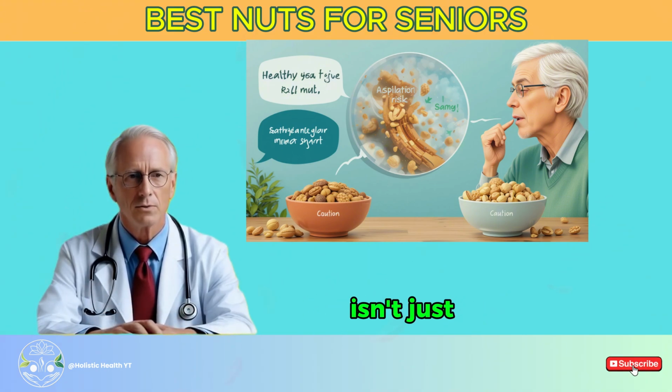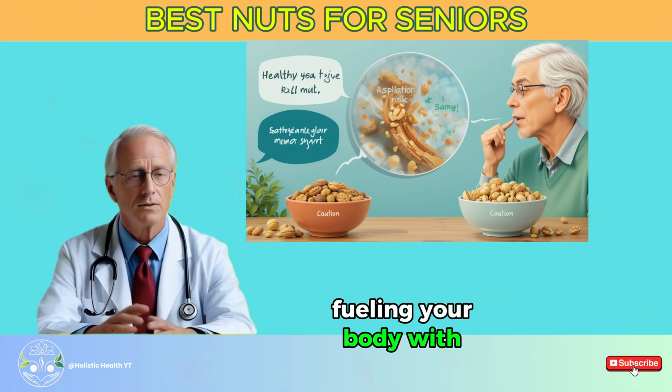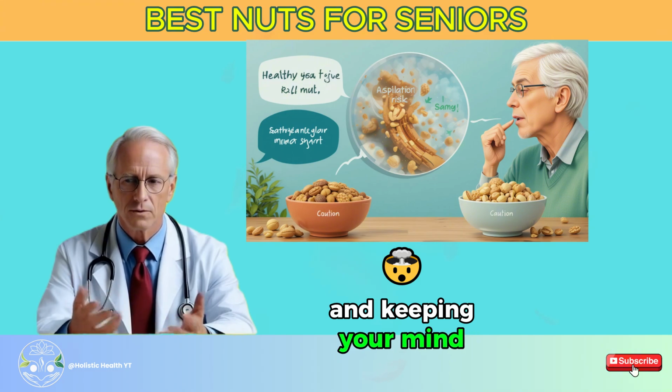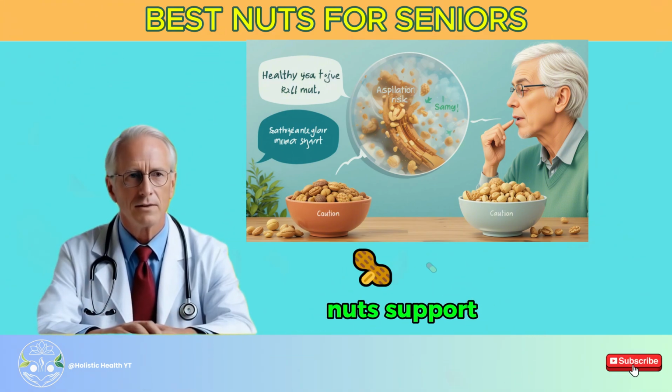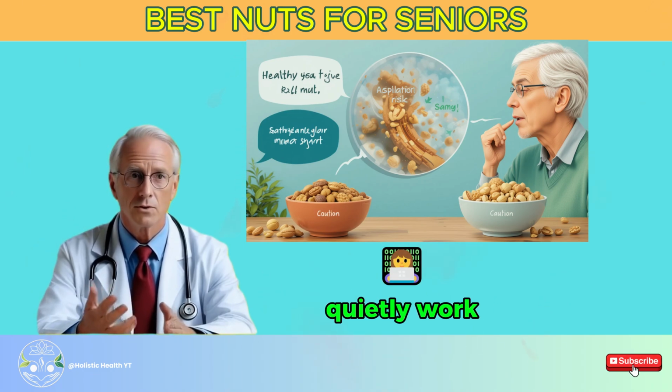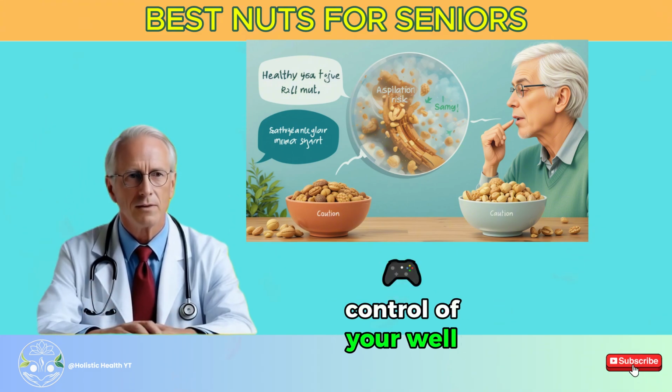Choosing the right nuts isn't just about nutrition. It's about protecting your heart, fueling your body with lasting energy, and keeping your mind sharp well into your golden years. When you understand which nuts support your health and which ones could quietly work against it, every snack becomes an opportunity to take control of your well-being.